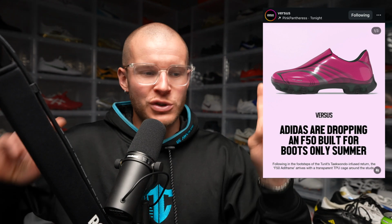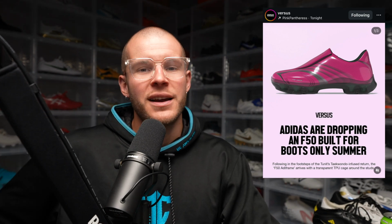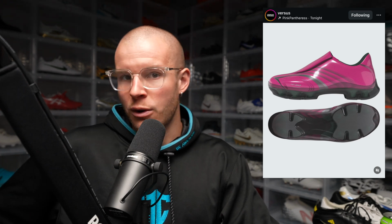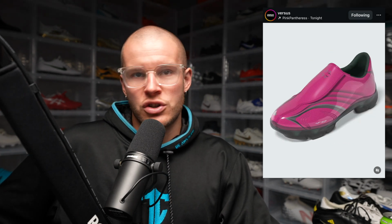We also, it sounds like from last week's episode, have those really interesting pink boots-only summer F50 Tunits that Adidas was going to drop after a successful F50 Plus Taekwondo-inspired edition street shoe. Basically, they are probably going to do this boots-only summer drop, which I think is really cool. I'm sure we'll see it on some fashion model or some red carpet style event at some point, especially with the boots-only summer absolutely taking over. And I'm sure if they don't, they are stupid.